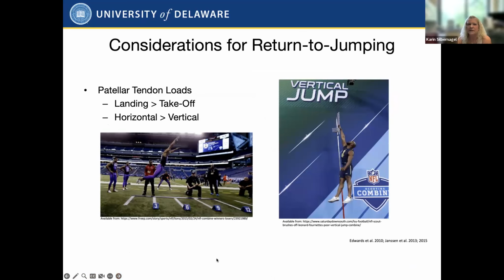Well, let's talk a little bit about then considerations for return to jumping because patellar tendon loads are really high with landing and really high with horizontal versus vertical.